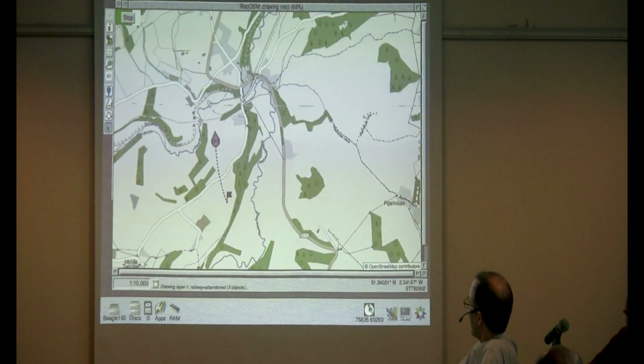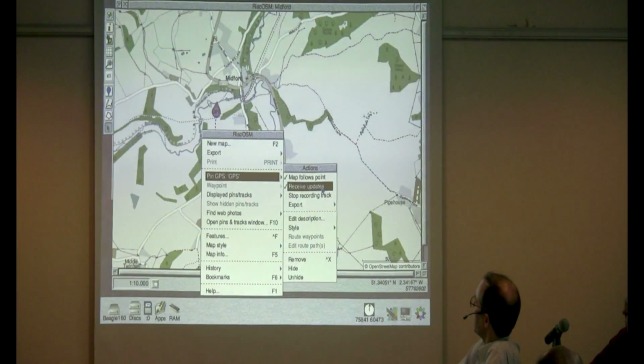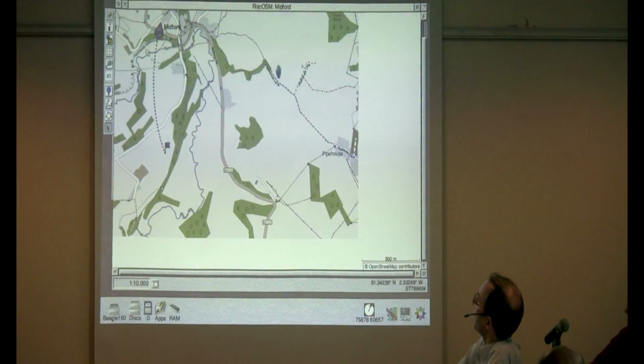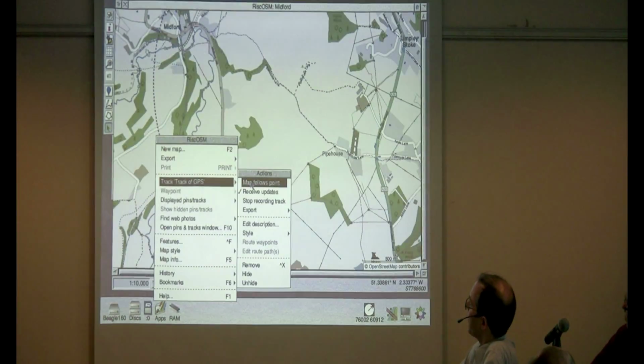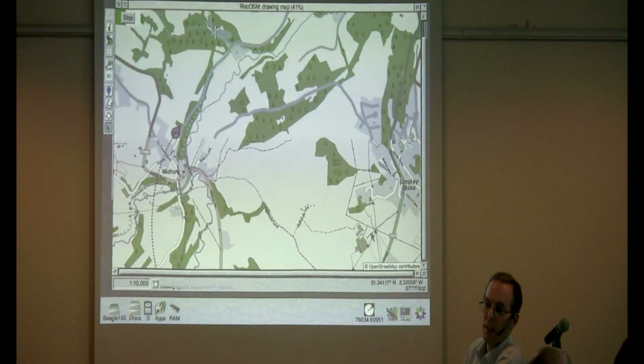We can choose whether or not the map should, whether we should follow the point. So if we untick that, then drag the map about, we'll see that the point will go off the map, and the map does not move to display it. But if I click to follow the point again, then it'll come back on.